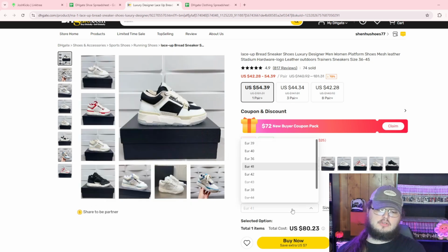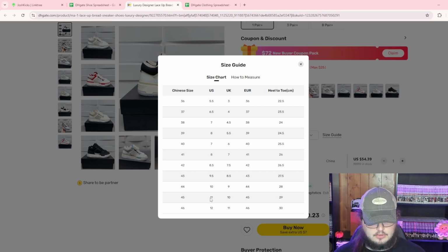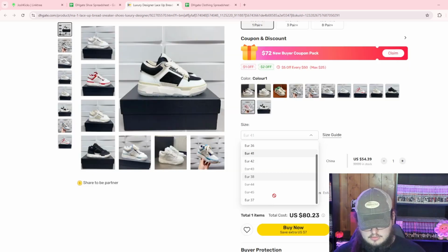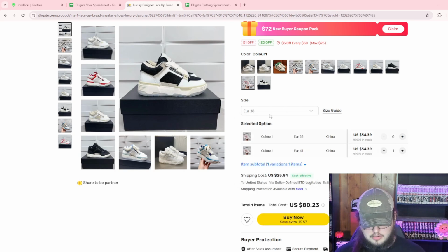And you want to check the size here. You want to click here to check your size. I am a size 11. So let's go and take a look for 11. So 11's right here. So we got 45. Do they have my size? No. All right, I guess we're going short, boys.